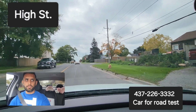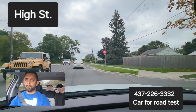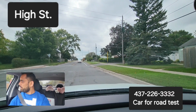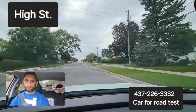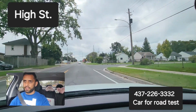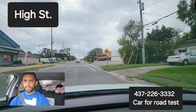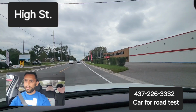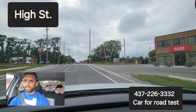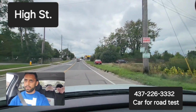There is a stop sign coming up, stop all way. So we'll come to a complete stop here. Whoever comes first will go first. Keep checking your rear view mirror every 5 to 8 seconds. Scan intersections. Here again is a railway crossing, so if you notice that the lights are blinking, you have to stay away. Scan and move.